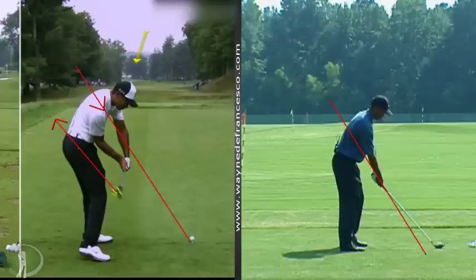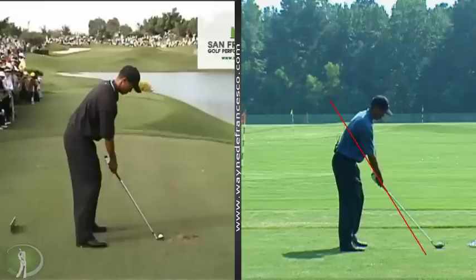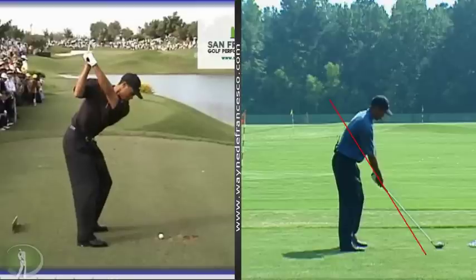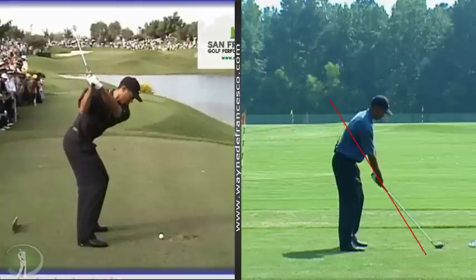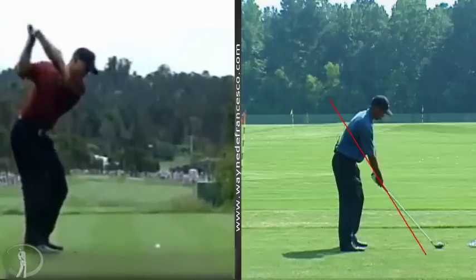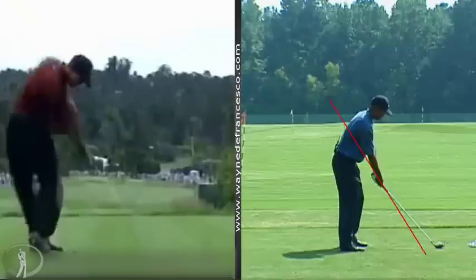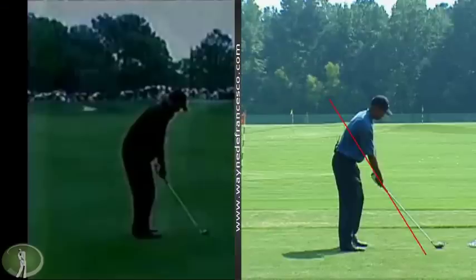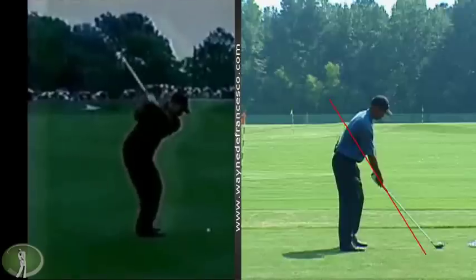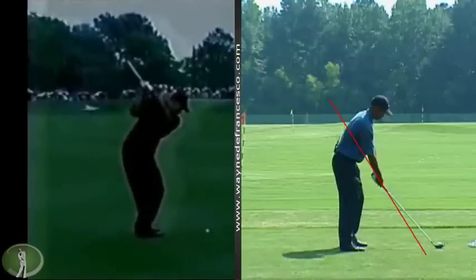Now, I mentioned that right about 2009, I thought his hands started to drop. And if we look at some older swings, I think in general you see the hands moving more outward toward the ball. This is a 2000 swing. These are my all-time favorite Tiger swings, 2003. And check that out. Love that.